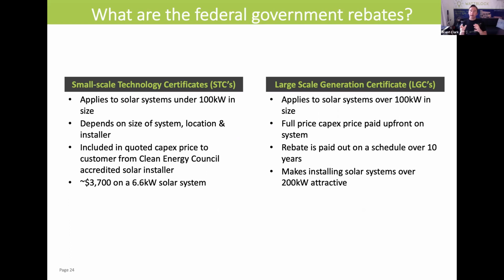There's another, I should just mention the small scale technology certificates get less attractive in each consecutive year going up to the year 2030. So that's a reason to get a solar system earlier rather than waiting for later, because this STC rebate is material and it's getting slightly smaller each year until 2030.